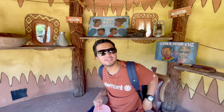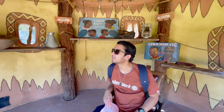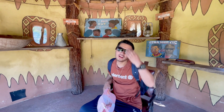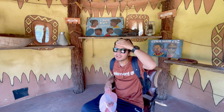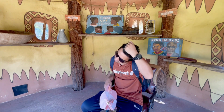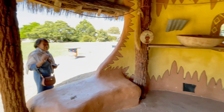Hello everyone, this is DV, and we found this African hair braiding hut in Werribee Zoo. I think it's a good place for me to have my hair braided. What do you think? Cool.